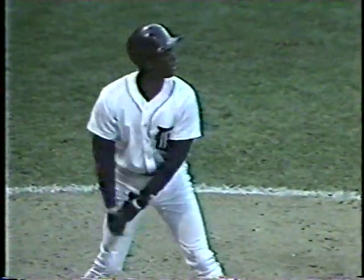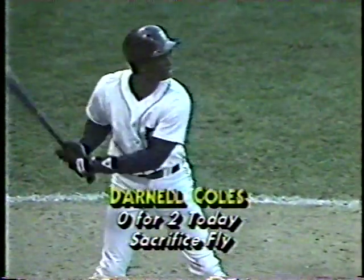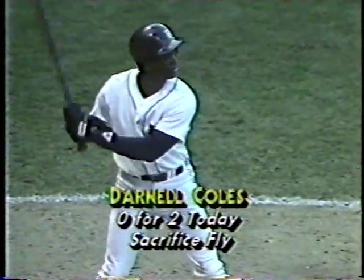He will also be used this year, says manager Jim Fregosi, in pinch hitting roles. Well, at Mississippi State, he was a full-time outfielder and a part-time pitcher. Here's Coles, 0 for 2. He does have a sacrifice fly. That was back in the 1st, the only inning in which the Tigers have been able to score. We're in the 8th inning now, a 2-2 tie.